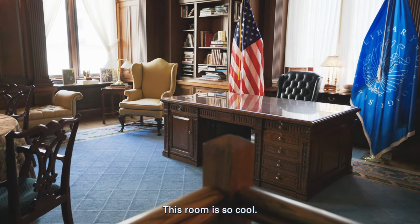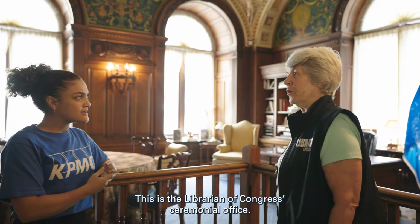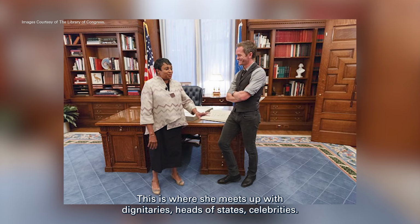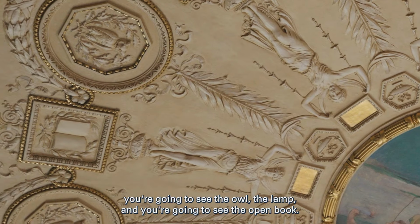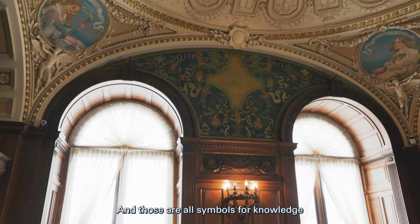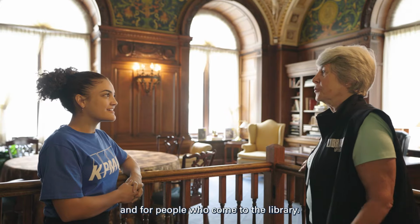This room is so cool. This is the Librarian of Congress's ceremonial office. This is where she meets up with dignitaries, heads of states, celebrities. It's a wonderful room. If you look to the ceiling, you're going to see the owl, the lamp, and you're going to see the open book. And those are all symbols for knowledge and for people who come to the library.